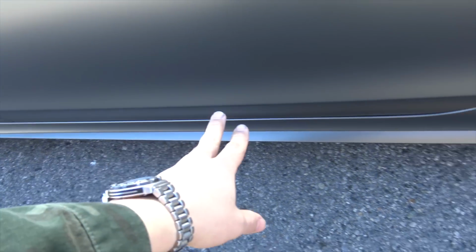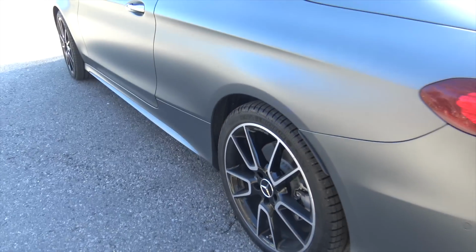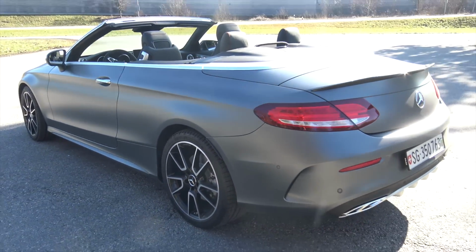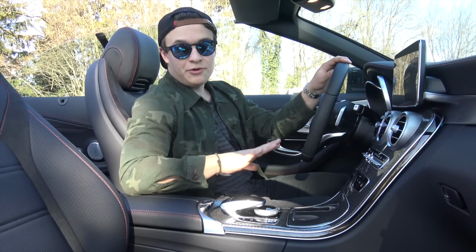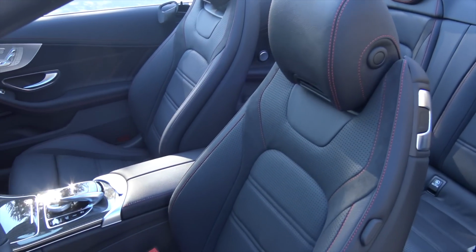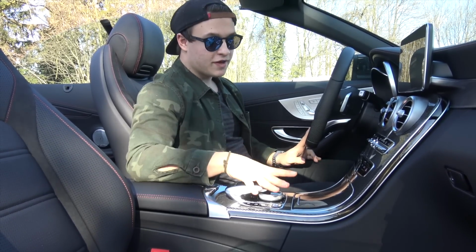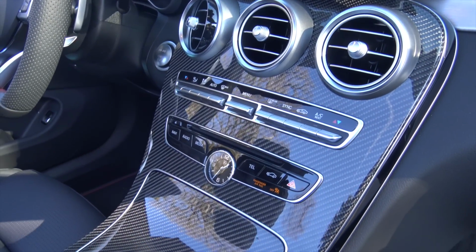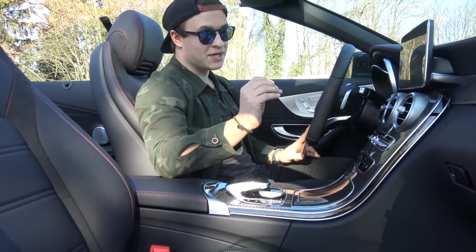I have some side skirts as well on the car, just to give it a bit more of an aggressive look. But all in all, the car is looking super nice. The interior of the car is super clean. We have leather seats, black leather seats with red stitching on it. Then we have the center console, which is in full carbon fiber, which looks super cool. We have a watch in the middle of the center console, like Mercedes-Benz always has.